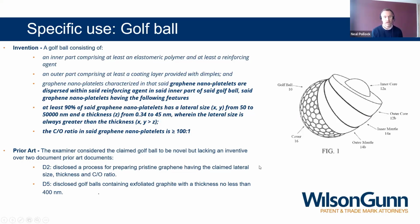So again, we've got a novel claim, but unsurprisingly, the examiner raised an inventive step argument against this claim, saying that it was something obvious that a skilled person would consider. And the argument essentially went along the lines that it would be obvious to substitute this exfoliated graphite with a thickness of no less than 400 nanometers with the disclosed and known graphene that was obtained from the method disclosed in D2, essentially the claimed graphene here.